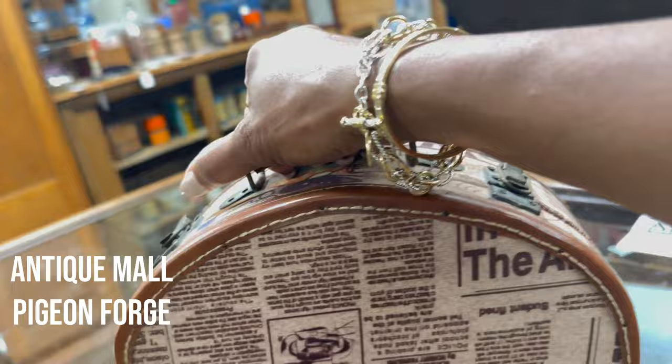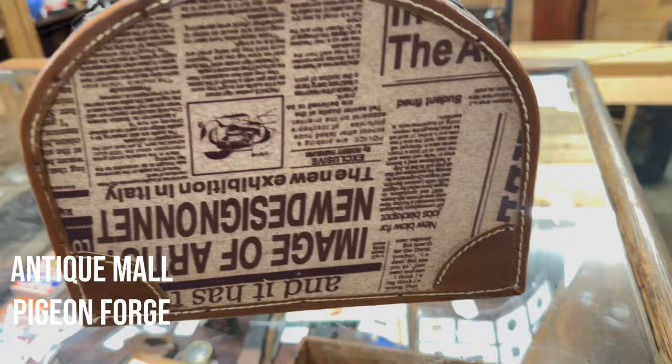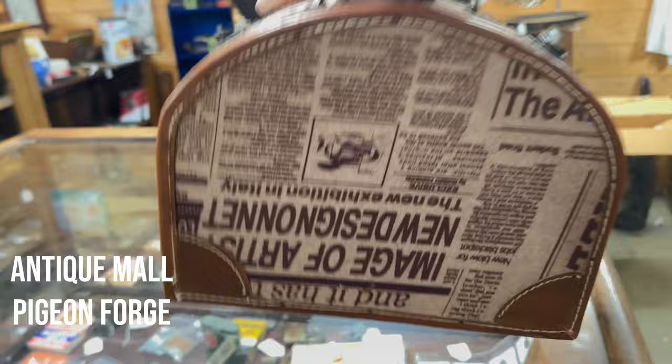But I think it's, you know, for going out to a dinner or something where you're not really going to be lugging it for long. With an outfit, it's such a conversation piece. It's different. I don't know, y'all. I might have to hold on to this.